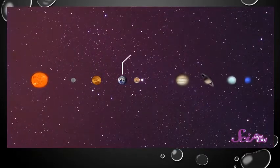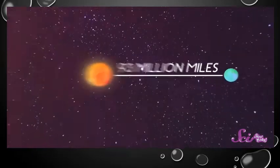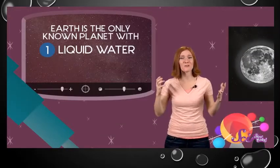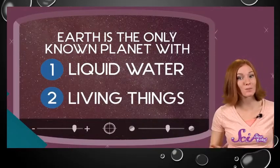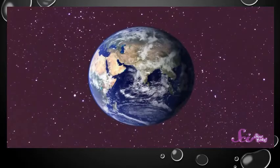Hey, this place looks familiar. Welcome back to Earth. Earth is about 93 million miles from the sun, and it takes 365 days, our year, for the Earth to orbit the sun. And Earth is unlike any other planet in our solar system for at least 2 reasons. Number 1, it's the only planet that we know for sure has liquid water on its surface. And number 2, it's the only planet that we know has life on it. No other planets in the solar system have plants or animals or any living things on them. Earth, you rock. Now let's move on to our last stop for today.